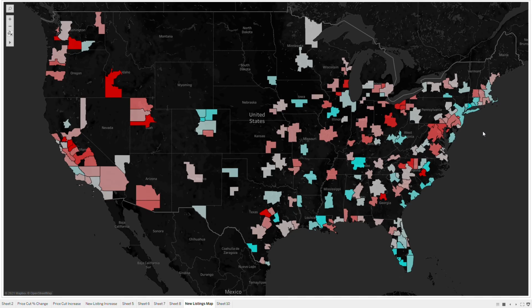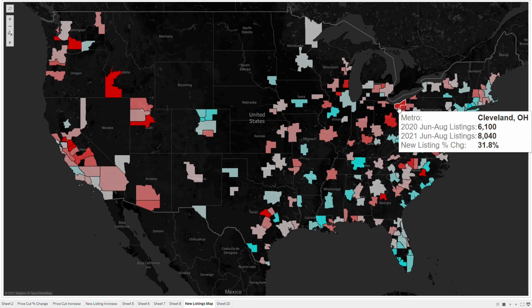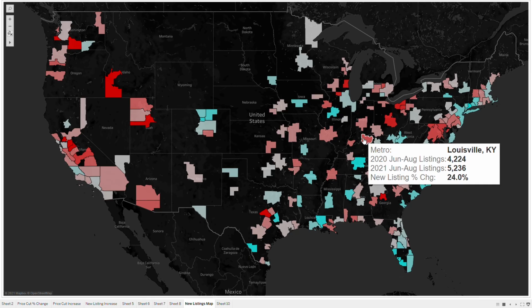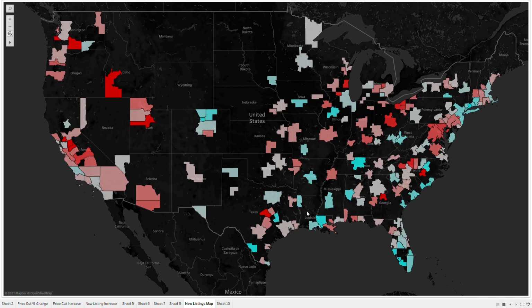If we head to the Midwest, Columbus, Ohio has seen a 31% increase in new listings year over year. Cleveland, Ohio has also seen a 31% increase, as has Akron. So Ohio is seeing a big bounce back in listings and inventory, and a lot of the Midwest is too. If we go to Indianapolis, we're plus 17%. Louisville, we're plus 24%. St. Louis, we're plus 18%.